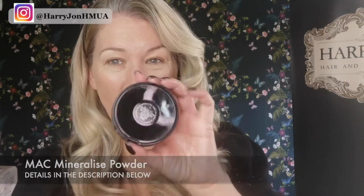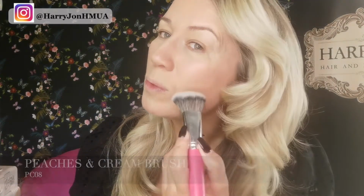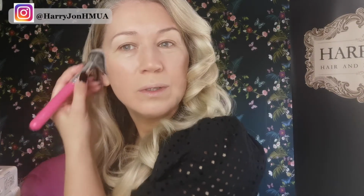So now I'm going to switch to dark golden from MAC. Now I think this is what's in the photograph because that looks really, really similar, but I just can't read what the title is. There's a nice big fluffy brush in that picture. This is a PC08. So let's take this up. So I'm going to go in under the cheekbone with this for this look. Under the cheekbone, just to give you a bit of a lift.